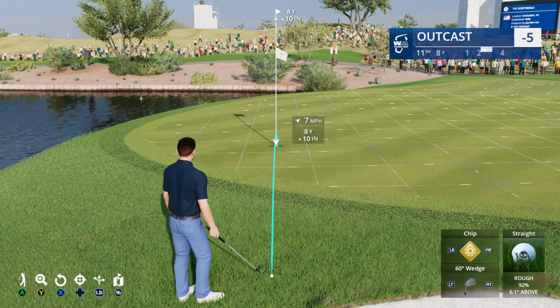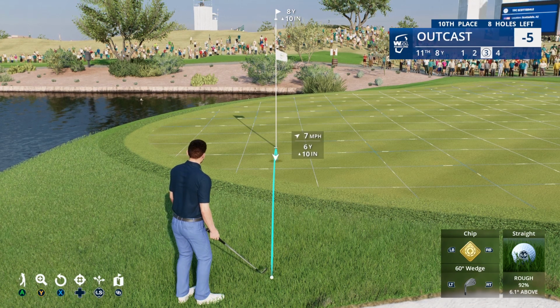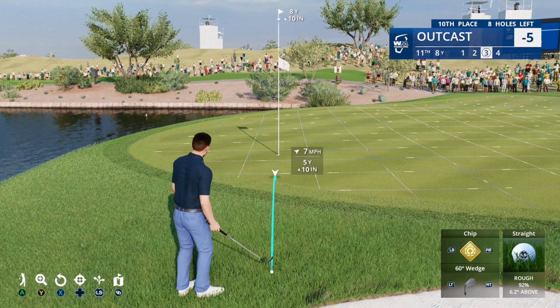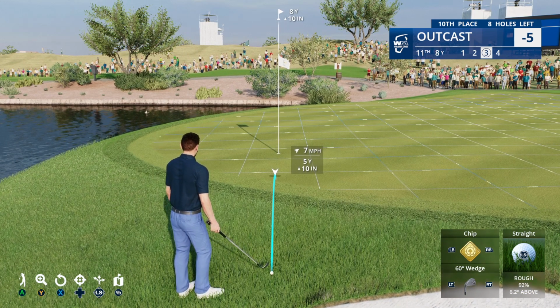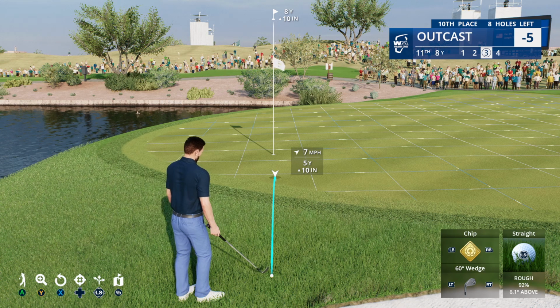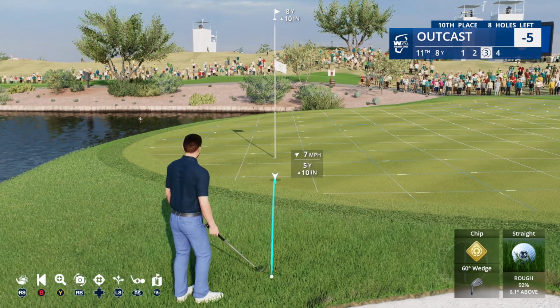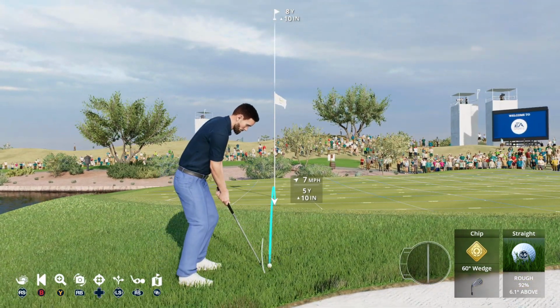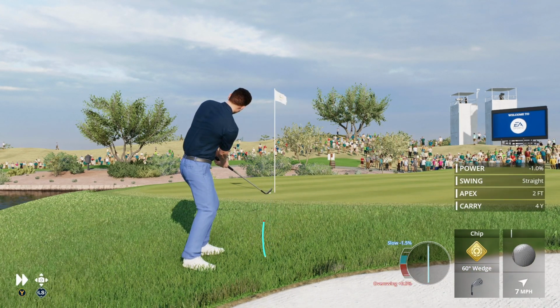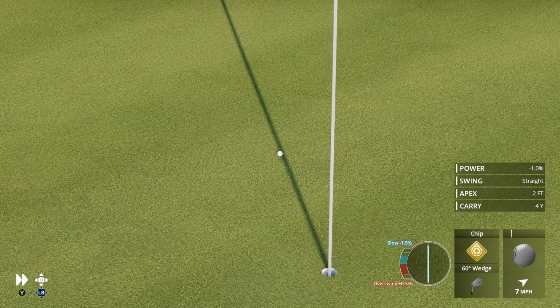Okay. Well, we couldn't cash it in the rough now. Wondering what might have been. We need to get it past. Get it just a bit past the fringe. That's going to roll out.